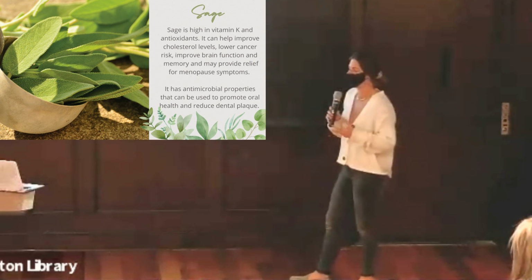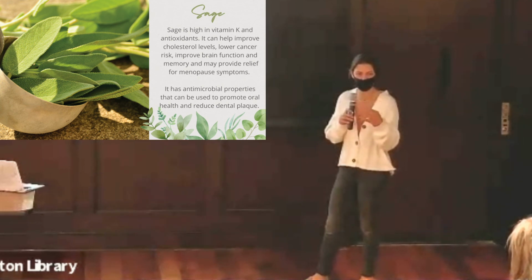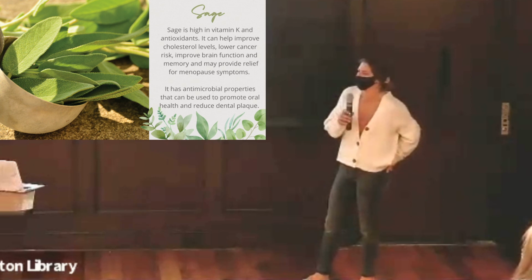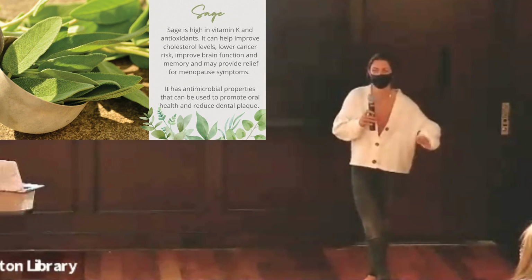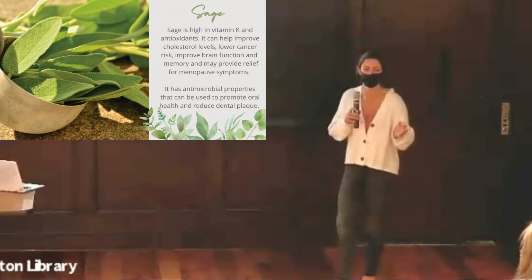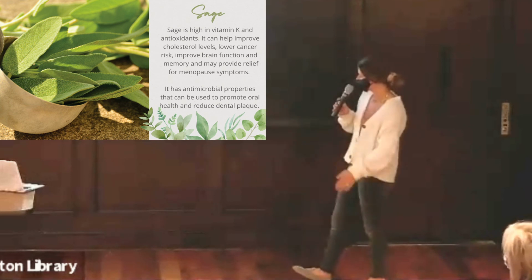What I typically do is dry it, and then I will make these bundles and burn that, and the smoke can actually cleanse the air. It's more of a spiritual practice, and a lot of spiritual teachers will use it to cleanse the aura and energy, but it does actually clean the air because of the antimicrobial properties.